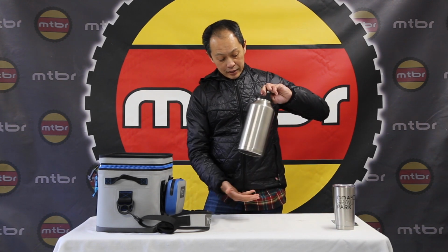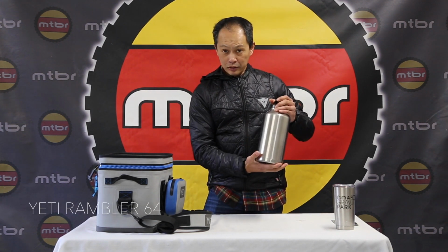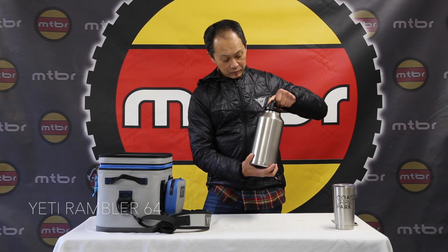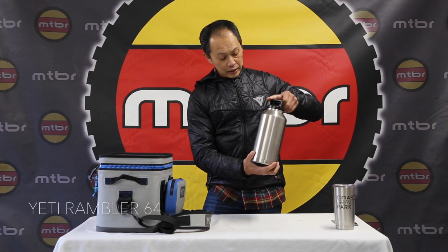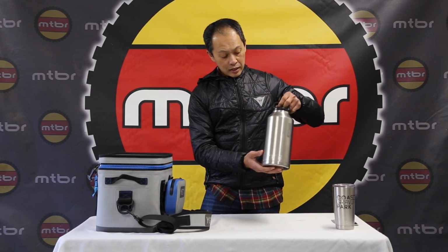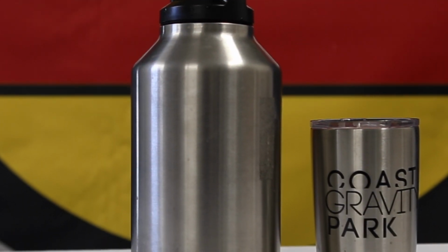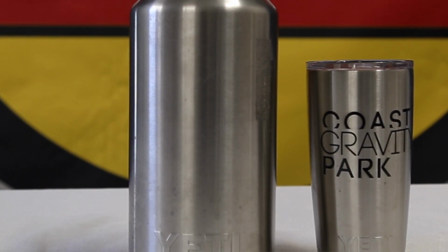Another thing we got from Yeti is this Yeti growler for your beer or your beverage. Perfect size. One thing cool is on a recent trip to Yosemite, I filled it up with cold water. Three days later, we were drinking out of it. It was still cold. That's how good this growler is.